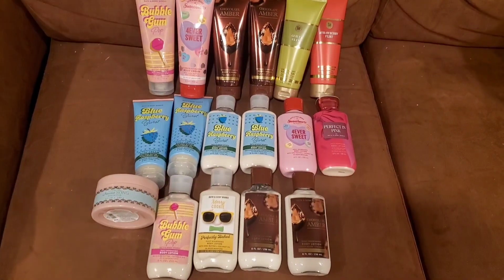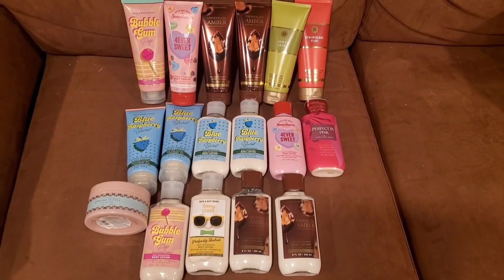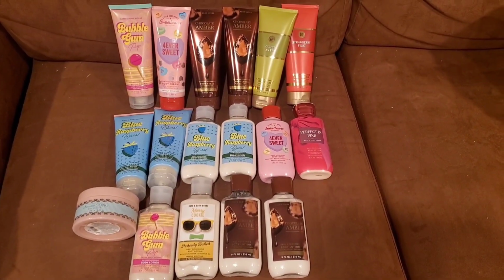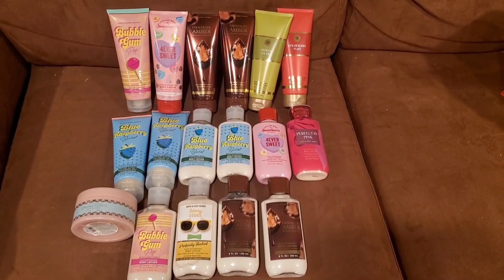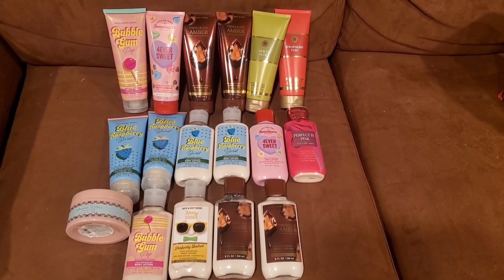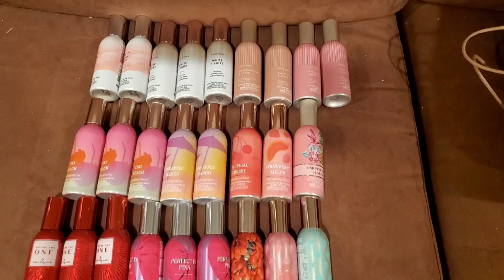I also returned the honey body lotion I purchased because I just didn't think I would use it, and I ended up already having one originally, so I did not need a second. So I returned that fully. Plus the ones I sold, I have a total of 23 lotions and creams.